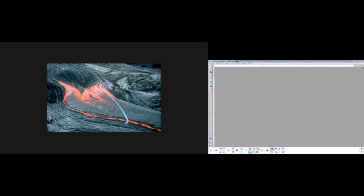Okay, in the picture we have some igneous rocks forming. You've seen pictures of lava, you've seen pictures of volcanoes. What we have here is lava flowing down a volcano, and over to the sides it's already cooling off, igneous rock that's forming.